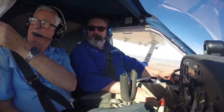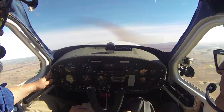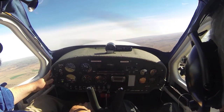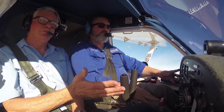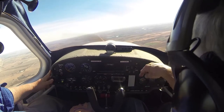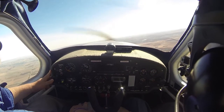See the bend in the river over there? Yes, right. Take us over there, just using your feet. It doesn't take a lot of foot pressure, does it? Particularly as you're doing that really nice smooth turn. When you come onto it, use your left foot and straighten it out. Bike tango Bravo is turning downwind, runway 01 for a full stop, flapless approach.